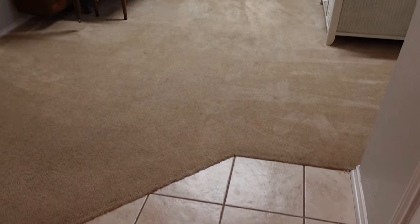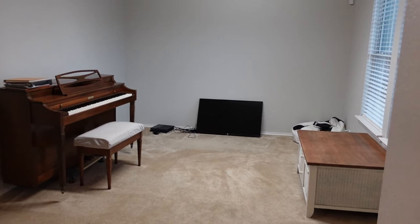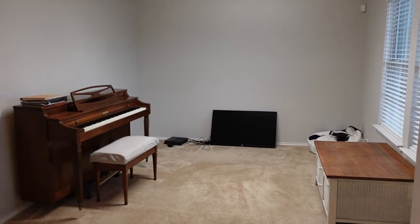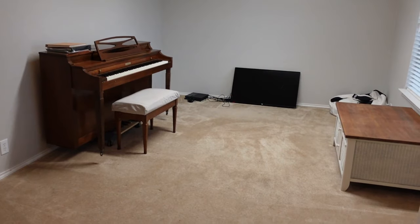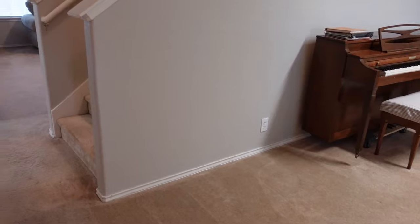Okay, so I wanted to start off here in the front room. This will be the kids' living room, and they'll have a TV and some different things in here. So this is not the first project, but I wanted to show you this so you can understand why I'm doing what I'm doing on the first project.